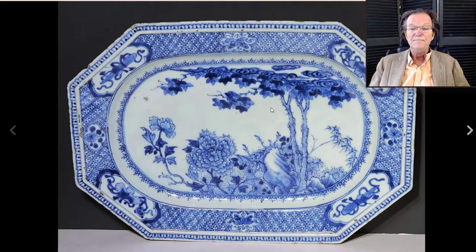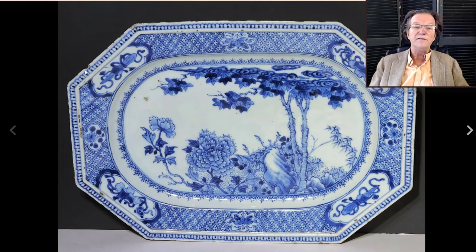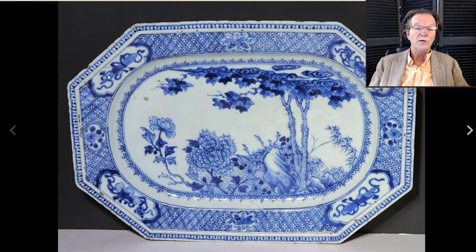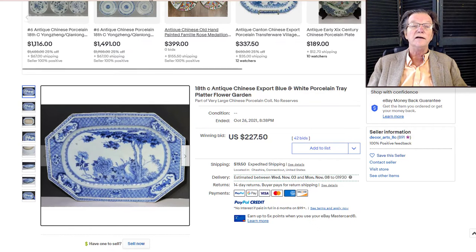Absolutely excellent. And then over to this, another one of these fabulously decorated 18th century Chinese export plates with faceted sides, minor roughness around the edges, but the artwork on it, again, we'll always look at the artwork. Beautifully drawn, beautifully proportioned, and a nice outer border. A few little bumps here and there, but what a nice plate. It was about 13 inches long, a good size, and somebody picked this up for $227. That was a great buy. It's a good-looking piece of porcelain.